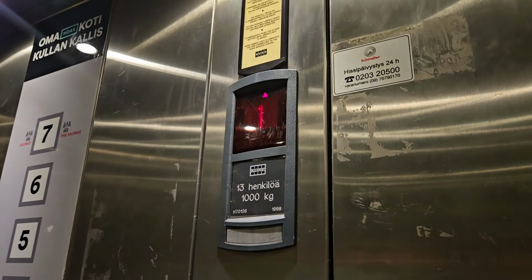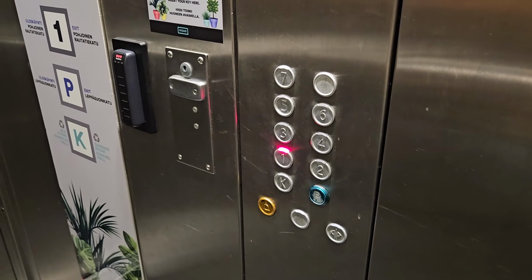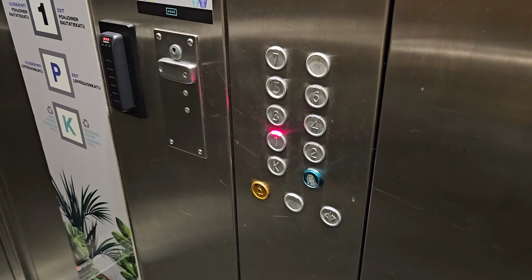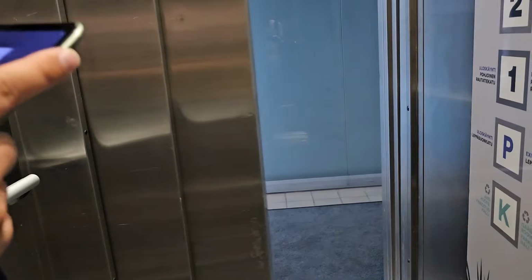Yes, built in 1999. Version 70126. Prestige 30 and Paris is 7,000 grams. But all the floors except here want to work. So we can wait if somebody is going to call. Maybe 5 minutes or something. Maybe.